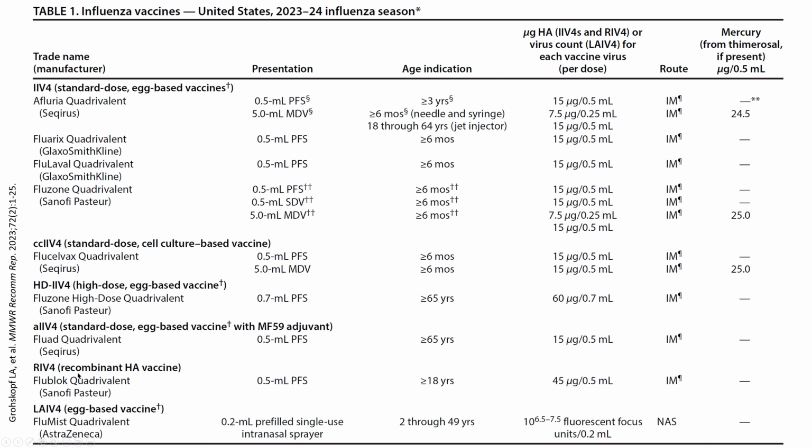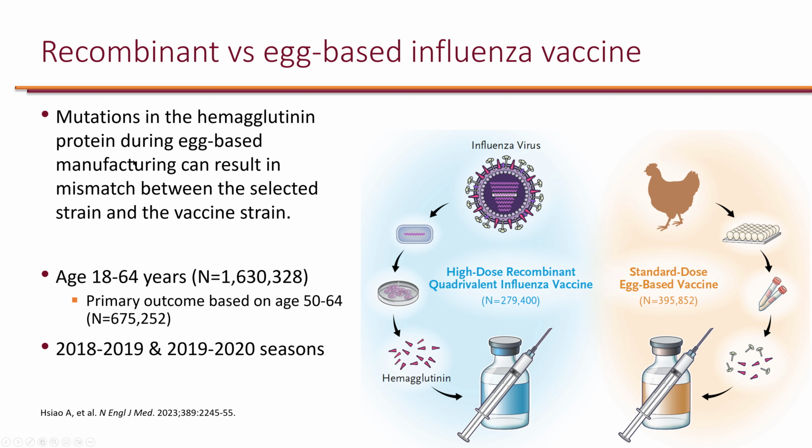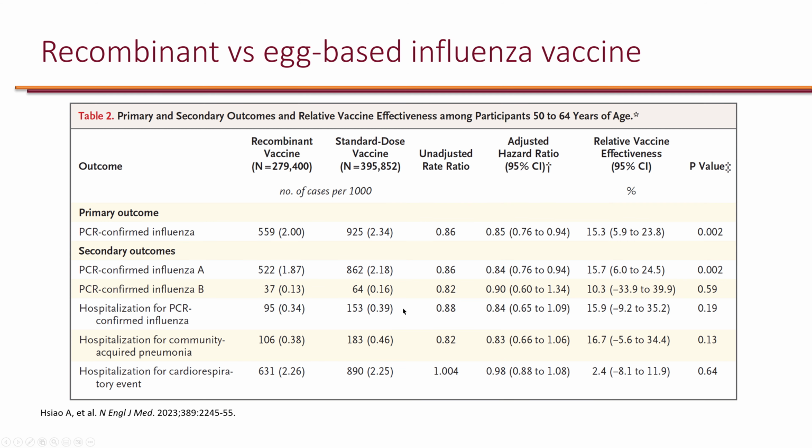Now, what's unique about recombinant is that not just the technology for manufacturing is different, so it's not egg based, but also the dose is 3 times as much as the regular egg based. So it's 45 microgram instead of 15 microgram. So essentially there are 2 advantages. One is that you're not going to get the mutations that occur during egg based manufacturing, and also you get the benefit of the higher dose. So the question is, is this going to result in a difference in outcomes?